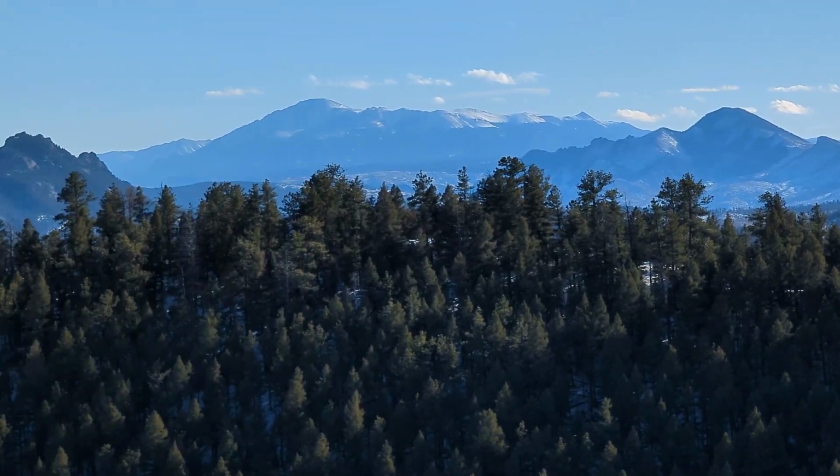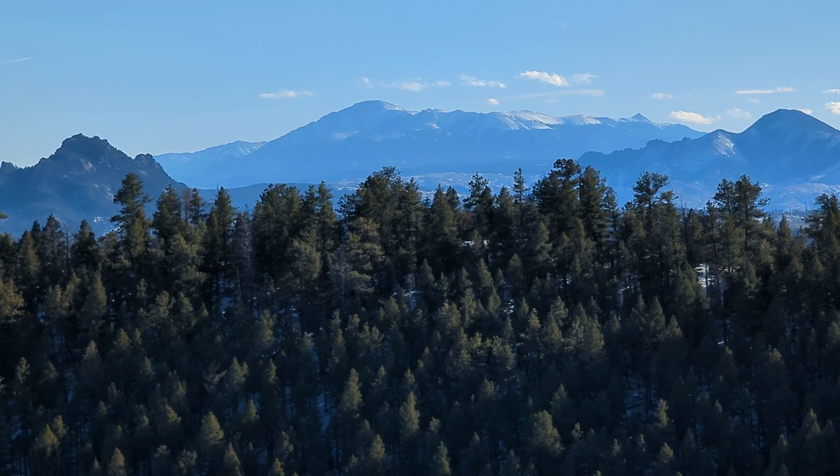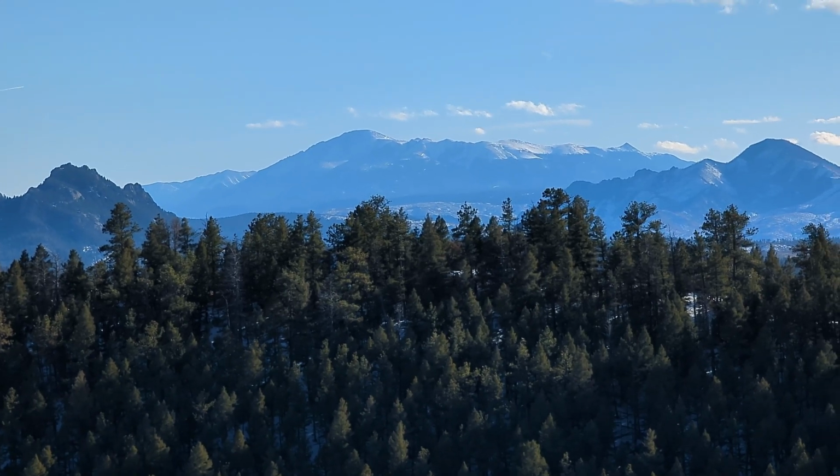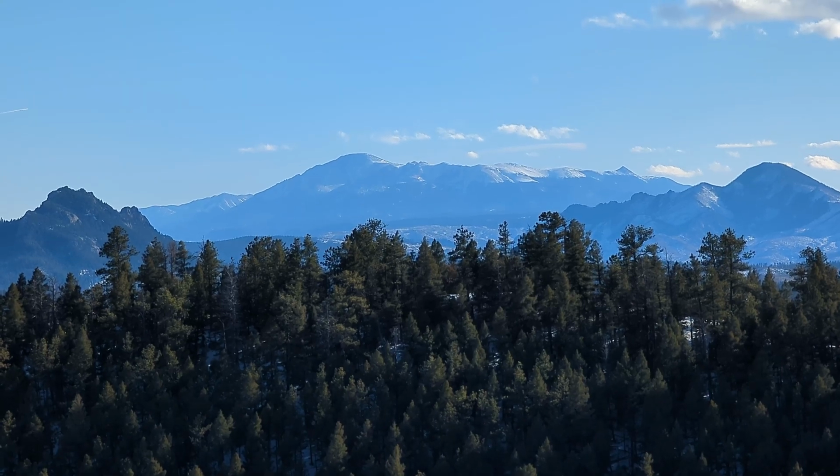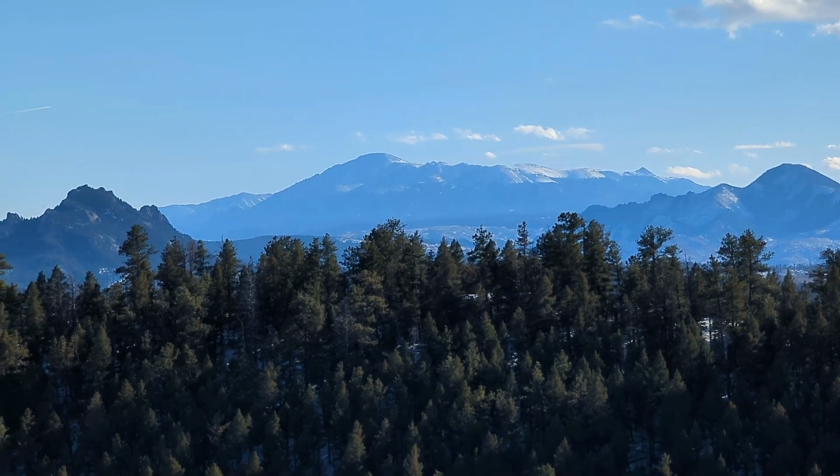And then right in the middle between all of those, and I don't think it's gonna come out on this phone, is Chair Rocks. Maybe it's right there in the middle. Let me see if I can really zoom in.